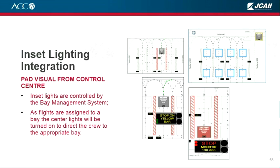The inset lighting, again, provides a visual for the pilot on the direction or the location that he has been assigned, but also using inset lighting to delimit the vehicle safety zones gives the pilot that level of comfort that the vehicles parked in the vehicle safety zones are at an adequate distance for him to taxi into the de-icing bay without any concern of possibly hitting a truck. It also ensures that during snow events, when paint markings usually have a tendency to disappear, the lighting will show up through a level of snow and ensure that the pilot can see that, and so can the operators.